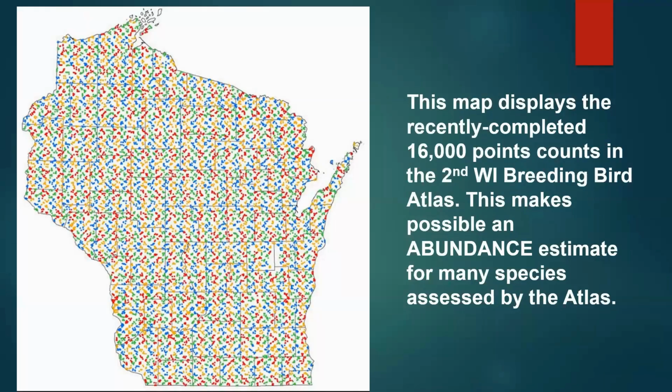So this map displays the recently completed 16,000 point counts in every county of the state on the second Wisconsin Breeding Bird Atlas. This makes possible a much improved abundance estimate for many species assessed by the Atlas. Atlas 1 did not do as good of a job of assessing abundance. We have a much better set of data for Atlas 2, and it's going to result in the production of new maps that show the abundance of all those 200 plus species that we found breeding in the state.